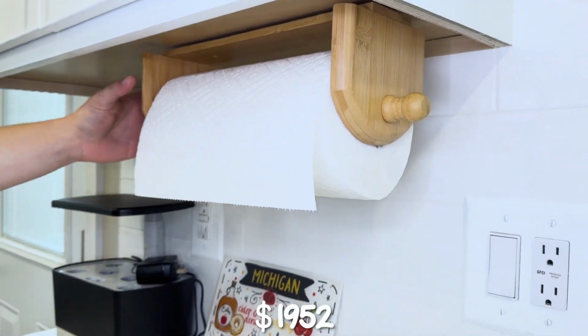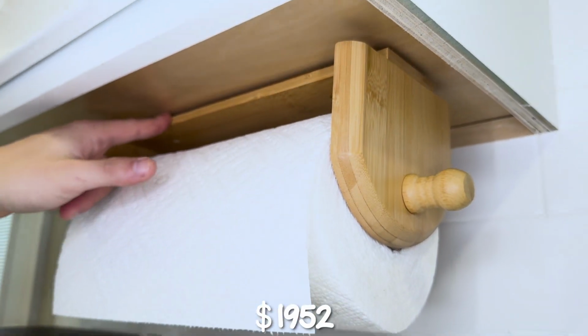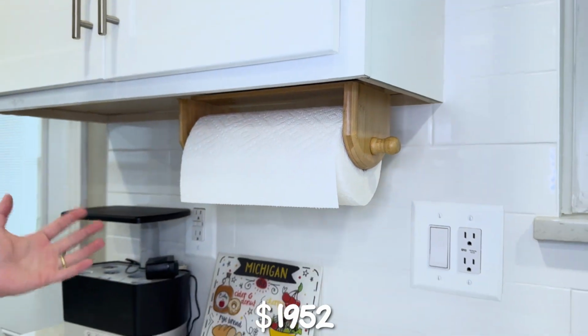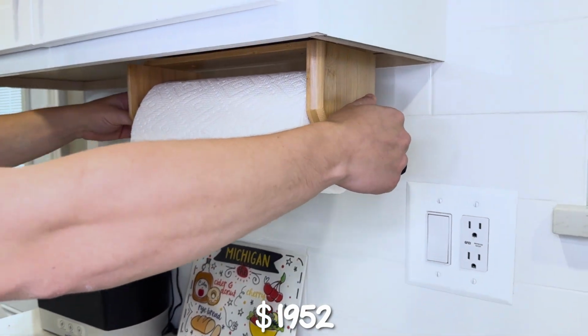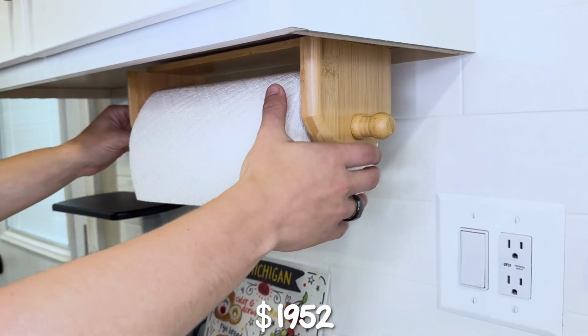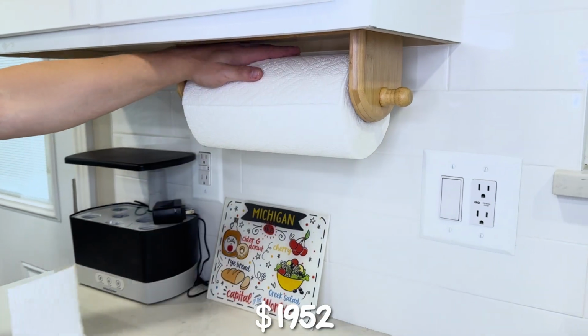It's this paper towel holder right here. You can see it's stuck to the bottom of our cabinet right there. We actually use command strips, but it does come with screws and mollies if you want to screw it in instead. We just find command strips to be a little bit easier, but this one assembled in just a couple of pieces. It probably took us like 2 minutes, and then you can easily pull down your paper towel and rip it off whenever you want to.